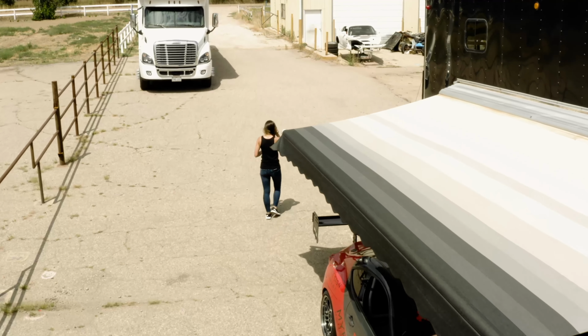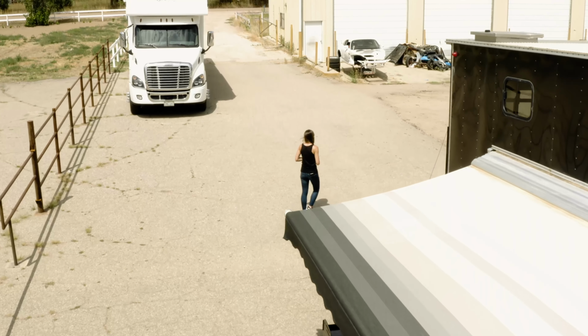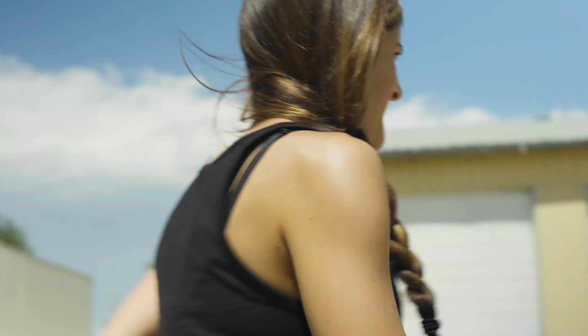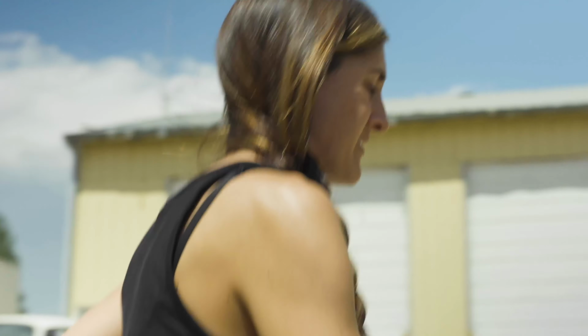Colorado. PFI Speed. Putting my car on the dyno to figure out all the tune so I can go into this next race and not have any issues.